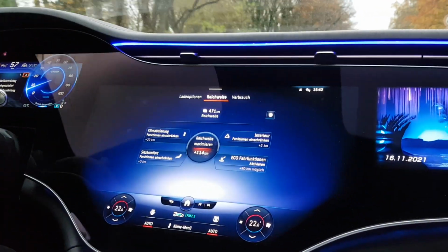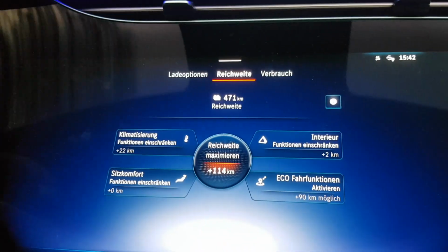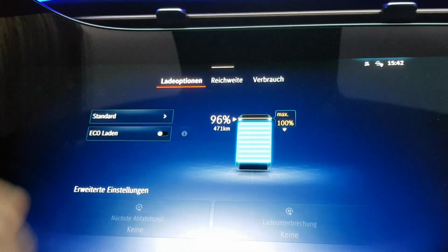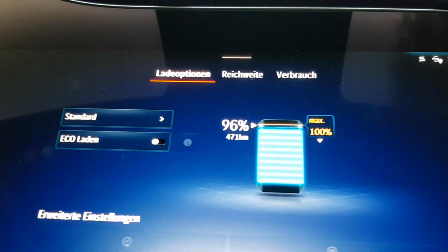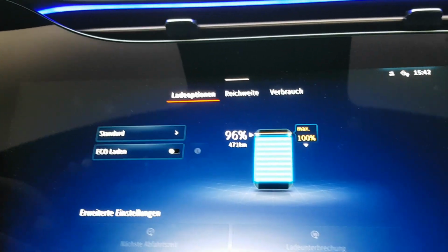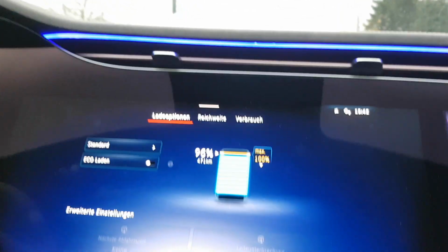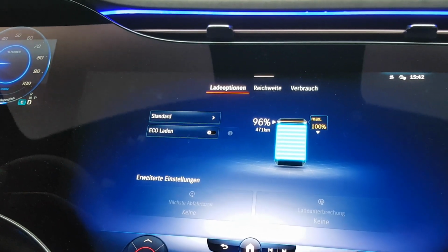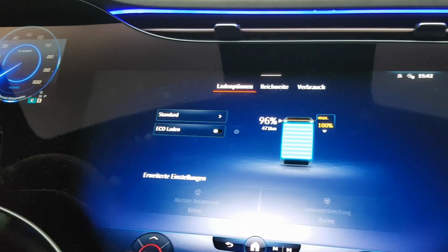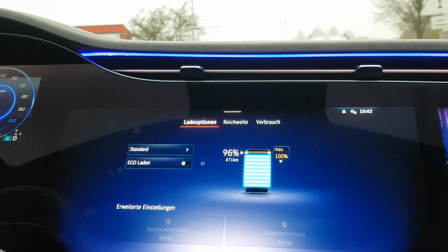The range of the car right now is 471 kilometers. You can also have some charging options. By the way, charging from 10% to 80% is done in 31 minutes. And it can take a maximum charging power of 200 kilowatts.